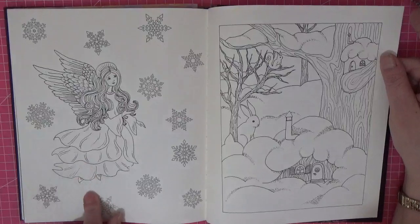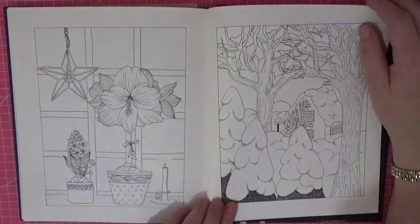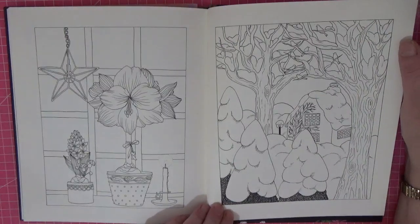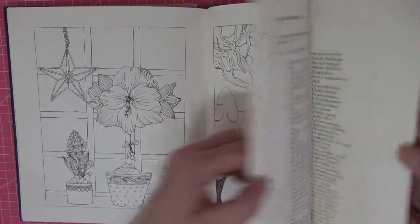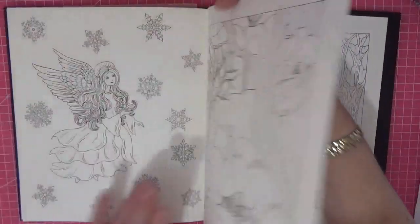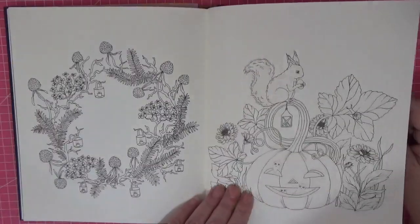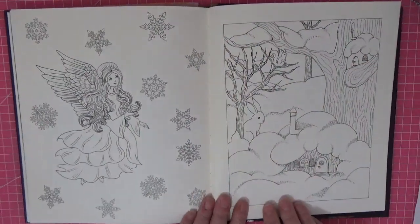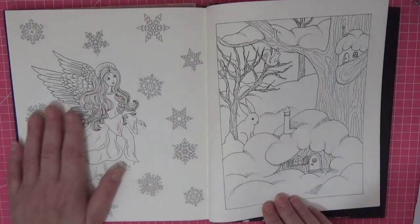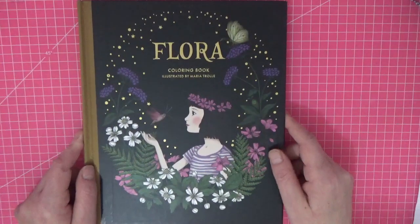So we've got this beautiful page of this angel, and I'm not sure if that was the only one. We've got a snowy scene here, which could be forgiven to be Christmas, couldn't it? And that's it. So we have got the angel page here, and then we've got a pumpkin there. And sadly I've looked in her newer books and they don't have Christmassy pages. I really enjoy her Christmas pages like this. So that is Flora by Maria Trolle also.